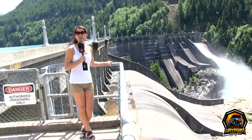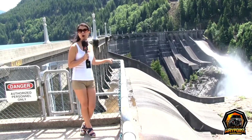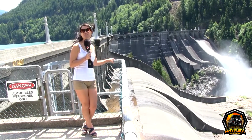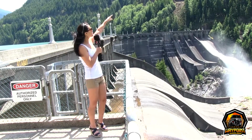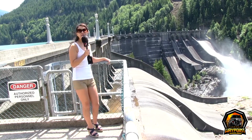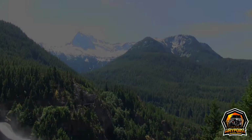Standing here at the Diablo Dam with the rocky terrain just below and the massive force of the waterfalls as it hits the river below. You've got the gorgeous view of the snow caps just above. It's a very picturesque scene, I have to say. I'm loving it, just standing here in the brisk air.